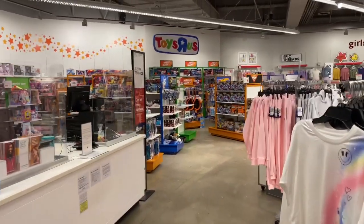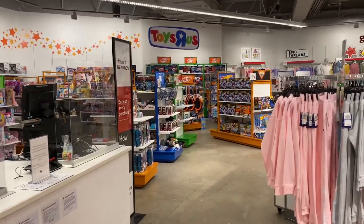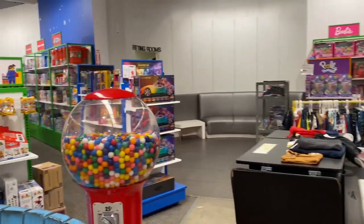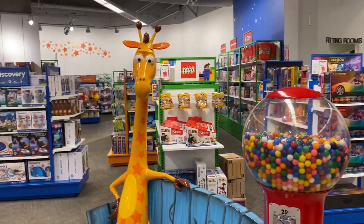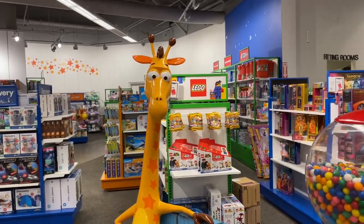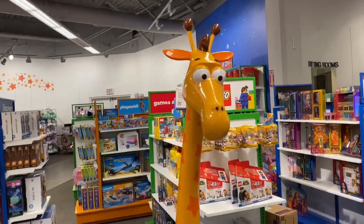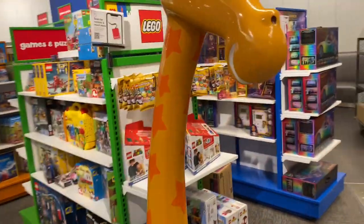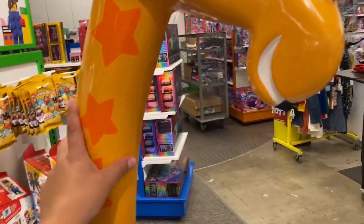It's very cool. It looks actually like a pretty big section. I know a lot of these department stores like Ross, Marshalls, JCPenney's have toy sections, and they're pretty small. But this one looks kind of big. We're going to take a deep dive and check out what kind of stuff they have here. But this right here is pretty awesome, right? This is a very cool photo op here with Geoffrey sitting on a bench. Very cool.